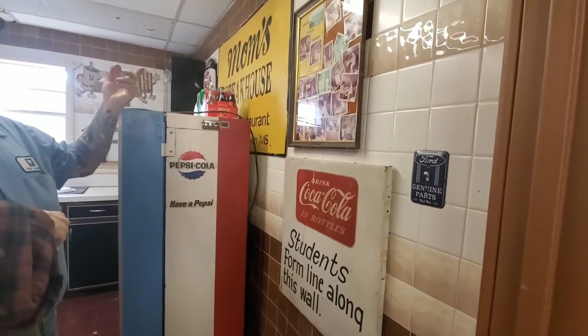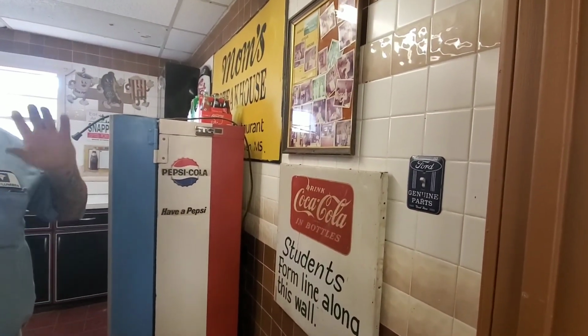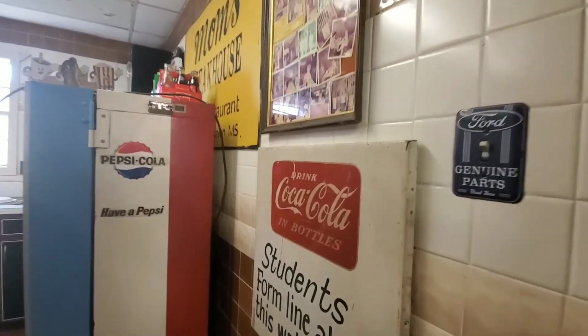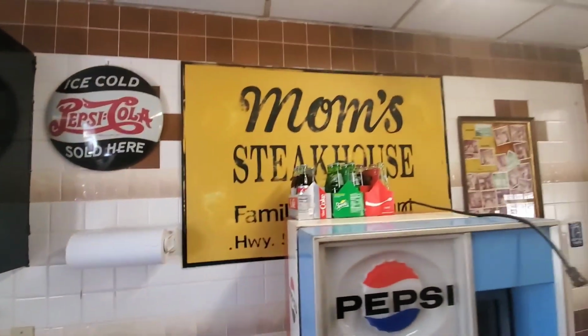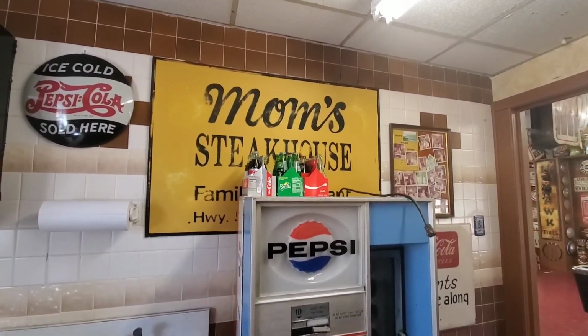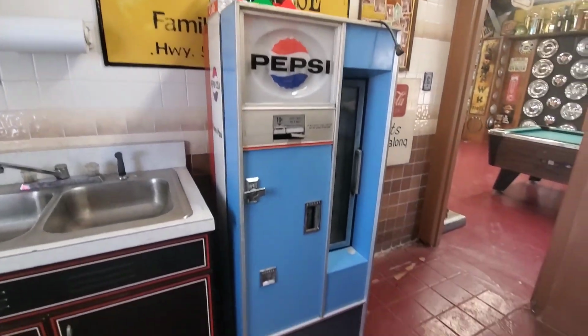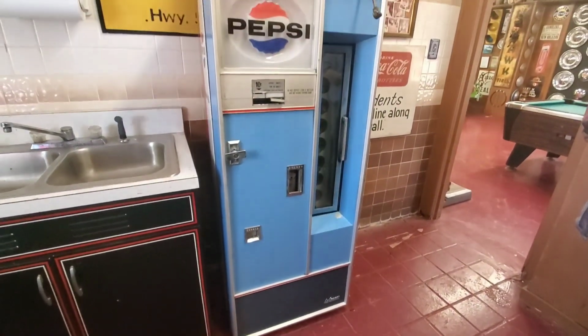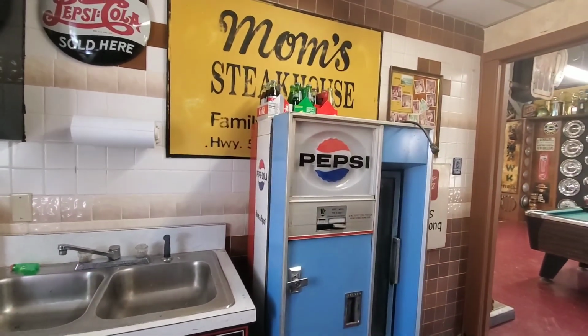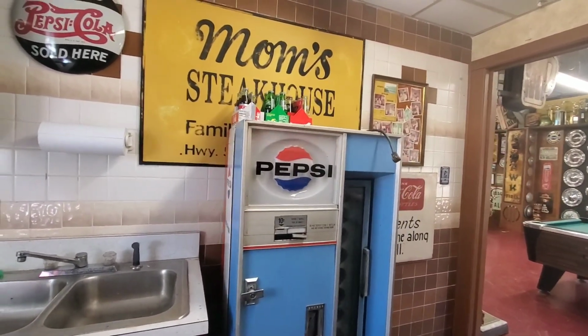And my mom and dad, it started out as a Loeb's barbecue in the 60s. And then it closed, and my dad got it and turned it into Mom's Steakhouse, and they were there probably up till the mid-70s. Then my dad sold it in around 75 or 76, and it stayed open, but the people eventually closed it. But Dale's back then was just an ice cream shop, and this is the first family restaurant in South Haven.